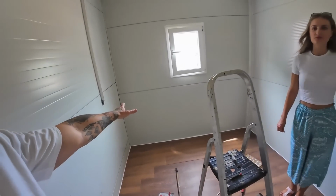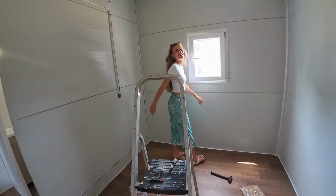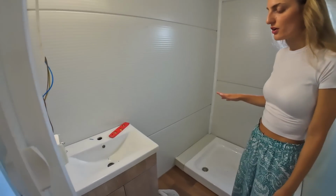I can edit the videos here. You can put here a bigger window so you have a nice view when you edit. Or we can make it all from glass. Look, this is an open shower. It's open because it's not ready yet. He's still working on it.